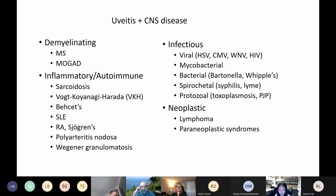I'll just make a comment about the uveitis. You had mentioned MS. Typically it's an intermediate uveitis. So if you see anterior or pan uveitis, it's not MS. I'll defer to Jen and others who are in that world, but I would say it's typically intermediate. And that's where reaching out to our retinal colleagues and pinning down what type of uveitis it is is critical.